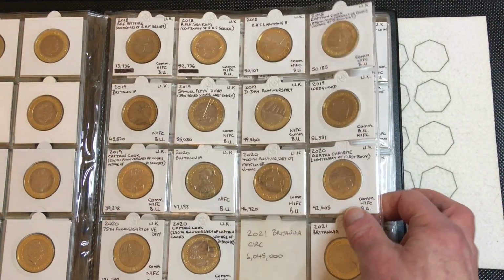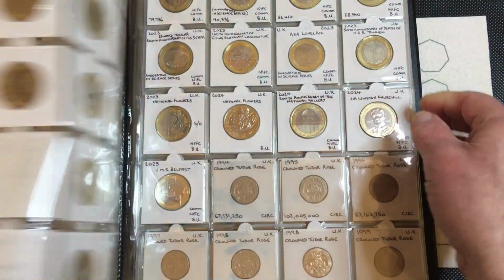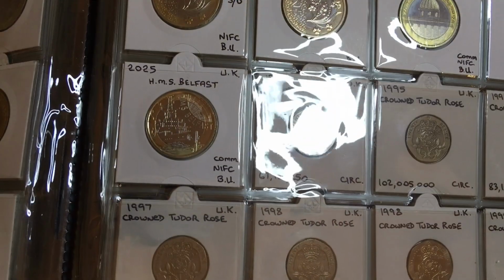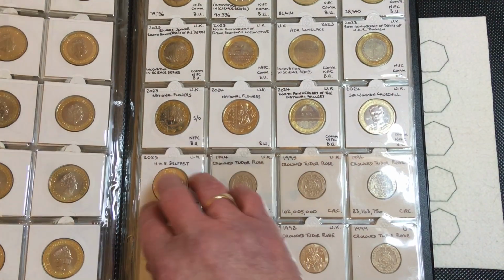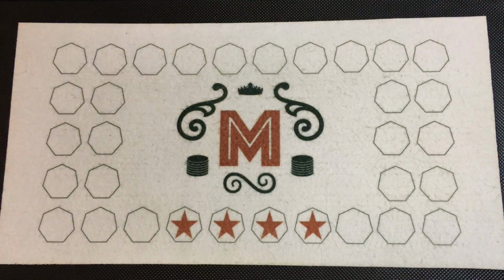I mean, I do have the other Britannias in the brilliant uncirculated sets. That goes up to HMS Belfast, but obviously we've got the George Orwell coin, which I do have as well. I'll be coming to that a bit later on in the video.